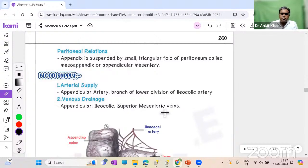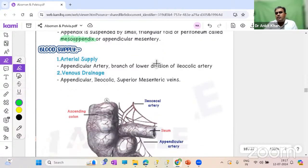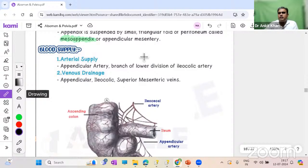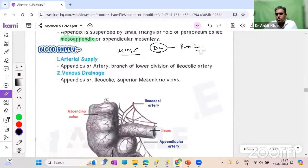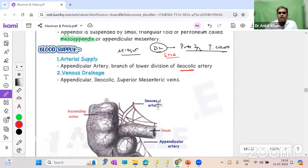About the peritoneum, you have a fold of it known as the mesoappendix or appendicular mesentery. Blood supply, we all know that the region of appendix, because midgut is from where to where? It is from the second part of duodenum to the proximal two-thirds of transverse colon. This is the basics. And all of this is supplied by which artery? By the superior mesenteric artery. Therefore, the ileocolic branch, a branch of the superior mesenteric artery, and its appendicular branch will supply the appendix. Venous drainage will go to the superior mesenteric vein.